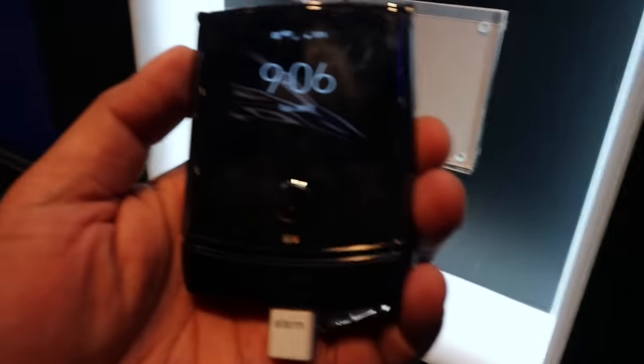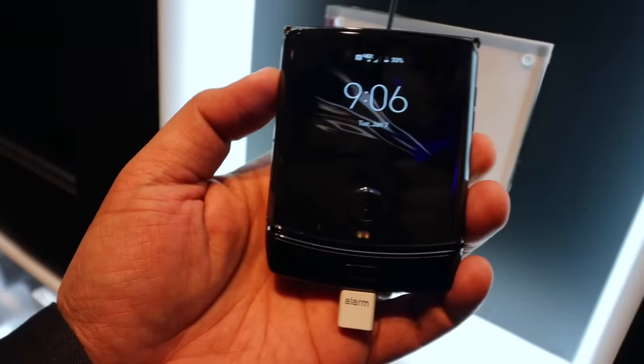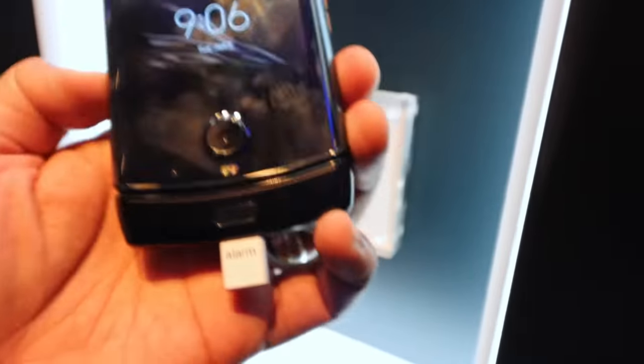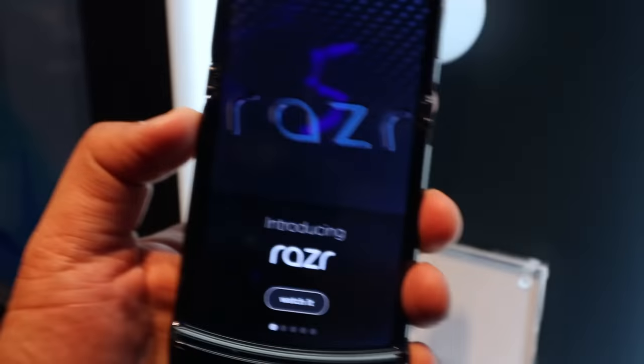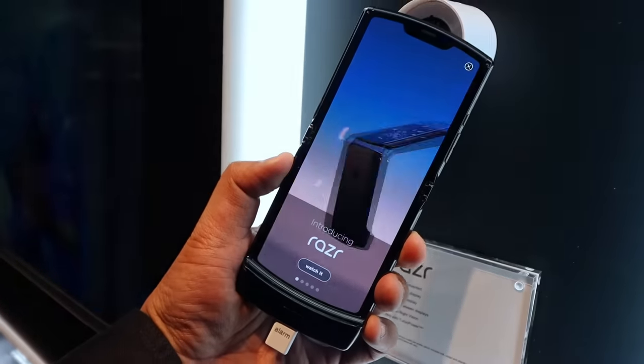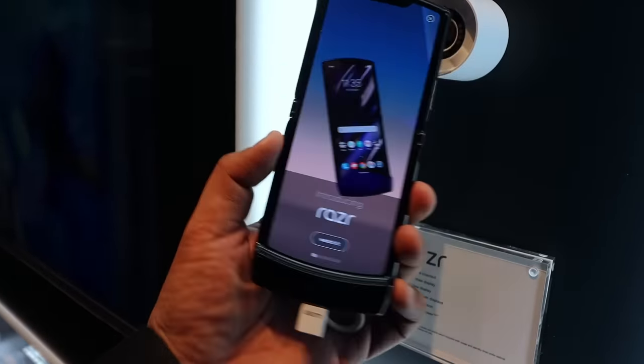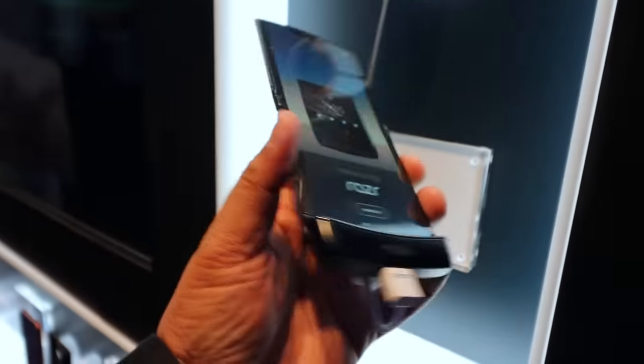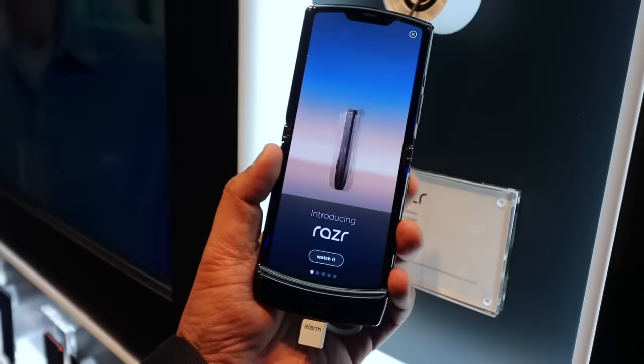We have over here the Motorola Razr with the foldable screen. So this kind of gives me a throwback to when I was much younger. So what happens is this actually flips open, and the foldable screen mechanism, wow, that looks so much better than the Galaxy Fold. Sorry, Samsung. Wow. Take a look at that, guys.